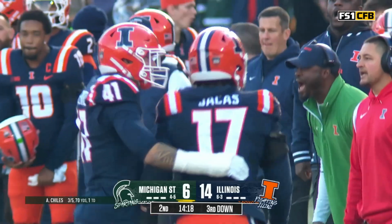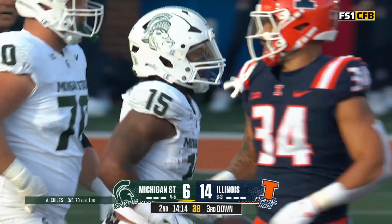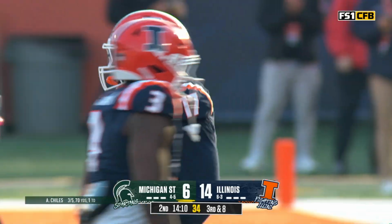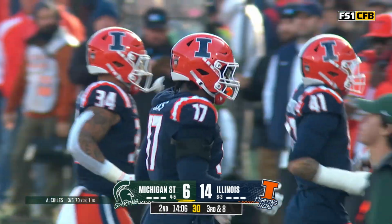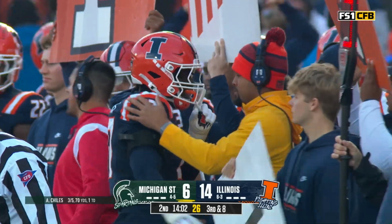K'Ron Lynch-Adams with a hurdle across midfield. Tell you what, though, Illinois, the little break between quarters, a couple of stops here to set up a 3rd down and long. No gain on that play for Michigan State. And there you go, that wholesale change that they like on 3rd down. They bring in a fresh new package.